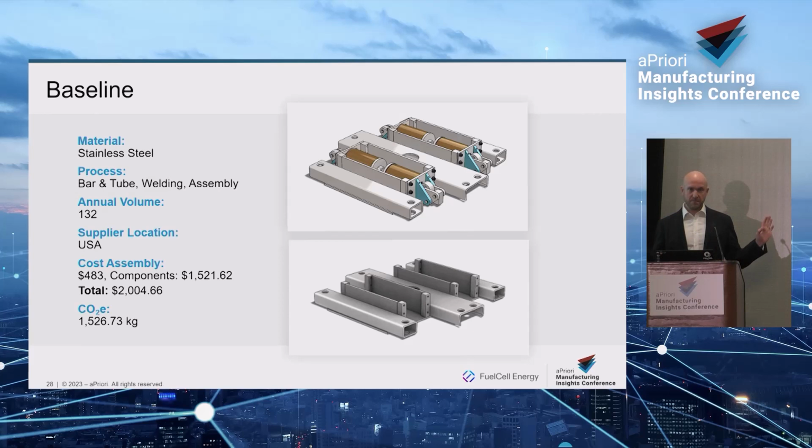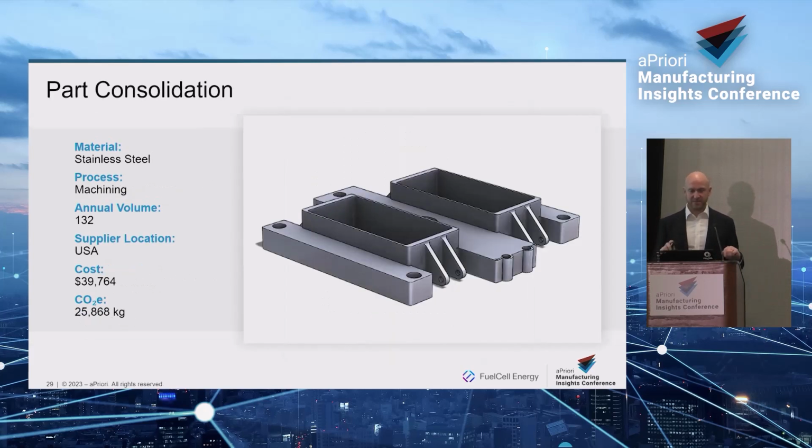Bear in mind, I'm just the marketing guy, so don't laugh at my CAD models too much. I took the same material and thought, let's see if we can consolidate it as a single part. That's going to remove the assembly operation. So I quickly knocked up a part that could be machined. We kept the annual volume the same, kept the location the same, and my cost went through the roof. So it wasn't a very good start as a representation for marketing. And the carbon also went up a lot. So that wasn't so good.